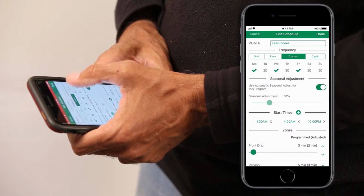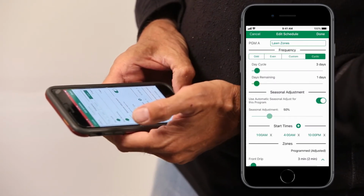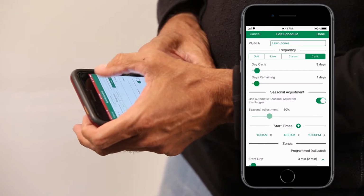Let's say that you live in Castle Rock where they have every third day watering. So then, in that case, we go to cycle. We'd say every third day. And let's say that you're a diamond and diamonds water tomorrow. We would put 1 day remaining, and we'd hit done. So now you're synced up with the Castle Rock water system just like that, watering 1, 4, and 10. I don't know what could be any easier than this.